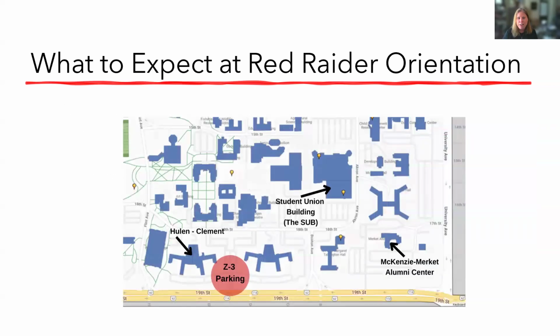And then we mentioned a little bit about parking earlier. So this map, you're welcome to take a picture of this. You have access to the slides on our website, and we'll send that link out after our session today. But this will show you kind of where you'll be parking. So that red circle that says Z3 parking, this is where you will park your vehicle.